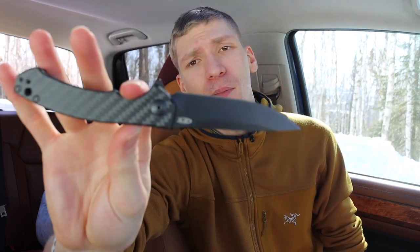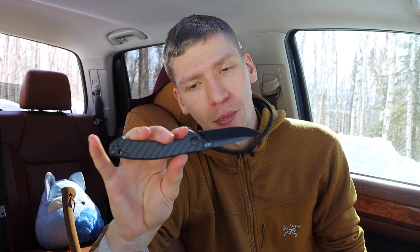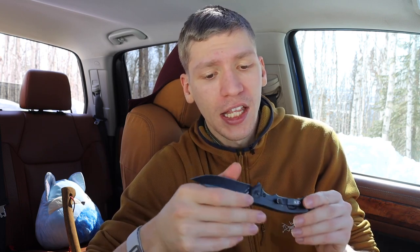So for number 10, and we're going to go from worst to best, I'm going to choose Zero Tolerance, with this one in particular being the ZT0450. The reason why I'm placing ZT so low on this list is that I think they do a really, really good job, and I love pretty much most of their designs. I have the ZT0450 and the 562, and both of mine just have to be carbon fiber. I honestly think that Zero Tolerance does a superb job.